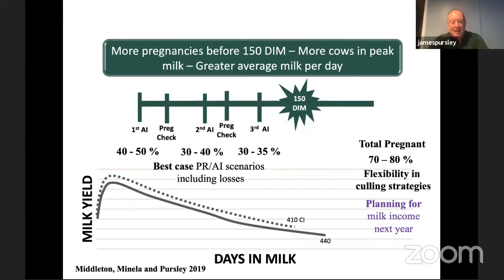To be able to do something like this, you certainly have to think about it as something you're doing now to prepare your herd for next year sometime, over a year later. So it's not a direct impact on what's going on right now, but it's going to have an impact later on. That's the way you've got to think about it.